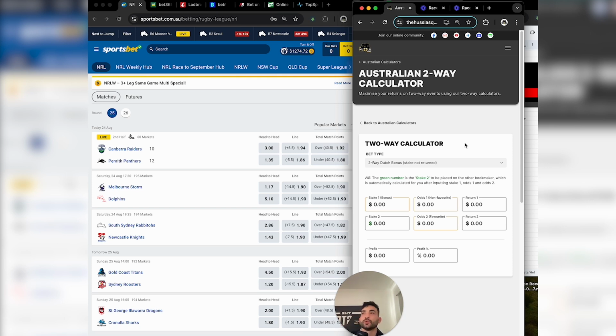It's called two-way Dutching because basically what you're going to be doing is placing the bonus bet and then backing the other team on the opposite bookie to make sure that one of those bets wins and one of those bets loses. Therefore, you've hedged, you've guaranteed yourself profit.